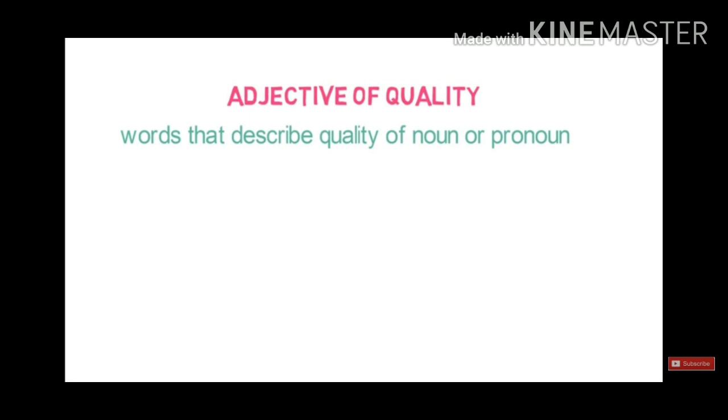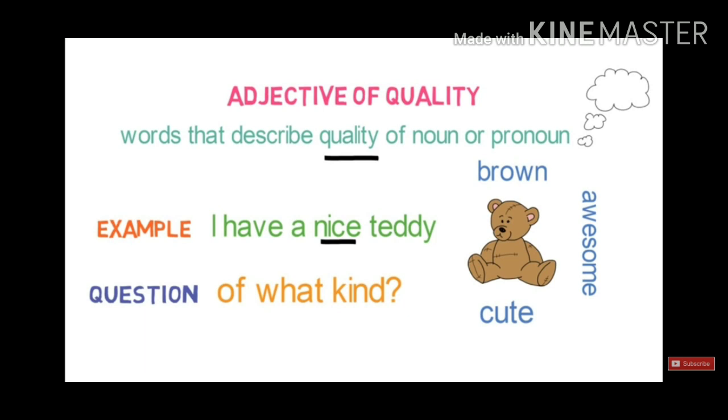First one, adjective of quality. The word that describes the quality of a noun or pronoun present in the sentence or phrase. Look at this example. I have a nice study. Here, the word nice tells about the quality of that study. If I ask you, what kind of a teddy? You will say, it is a brown teddy, it is a cute teddy, or you may say, it is an awesome teddy, isn't it? All these words like nice, brown, cute, awesome tell us about the quality of that teddy, isn't it? So all these are adjectives of quality.